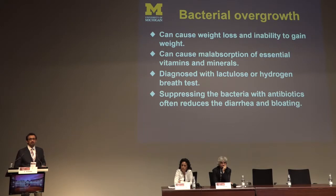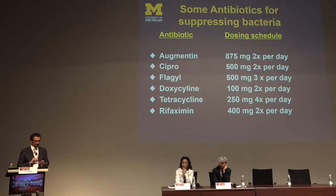It's probably the most common cause of weight loss. So if you're distended, you're bloated, you're having diarrhea all the time, you're losing weight, that's probably the reason that is happening. And it can cause malabsorption. So people who have bacterial overgrowth, it can interfere with absorbing the nutrients, the vitamins, the minerals that you need. And the treatment is giving antibiotics to calm down that bacteria to reduce the bloating and distension. Again, there are multiple antibiotics that are available that we can give. And if you have bacterial overgrowth, and if you get an antibiotic, it improves quite soon. It is very effective early on. However, some patients need antibiotics for a long, long term.